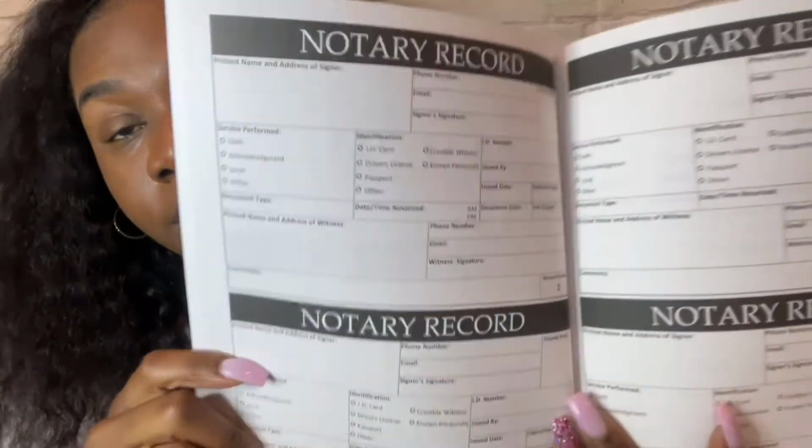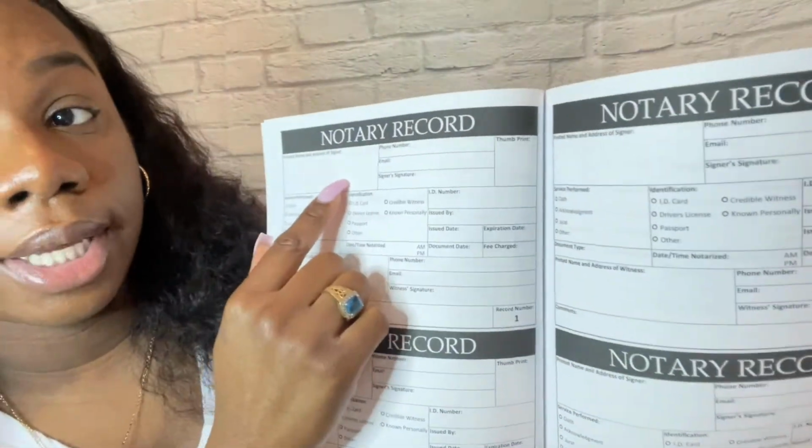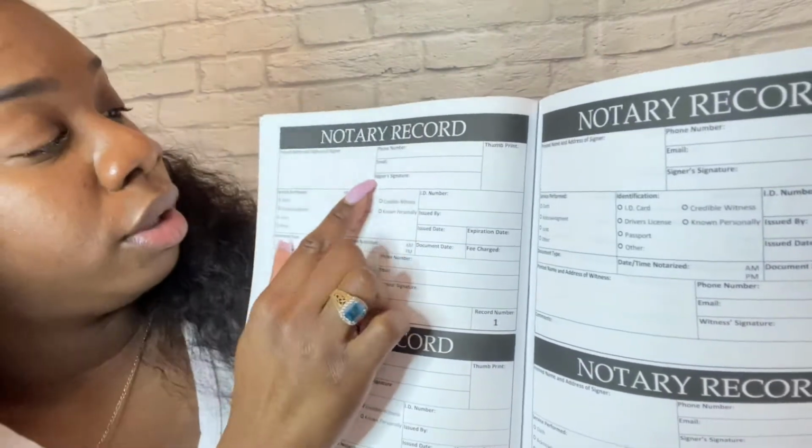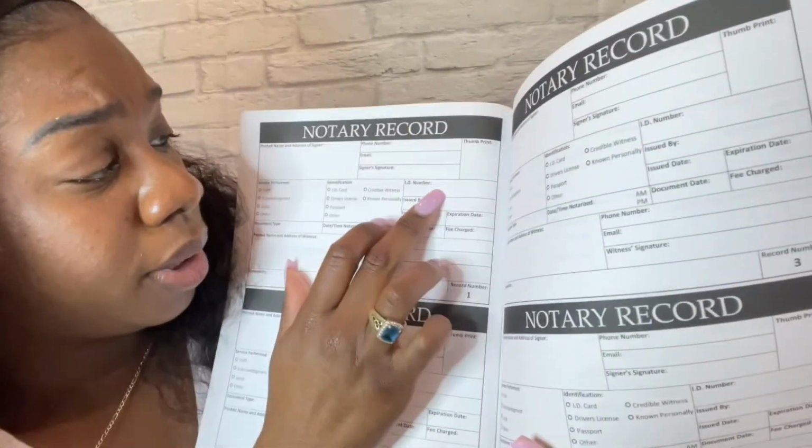It is actually for your information, but I already put my information on there. And this is how the record looks. It asks you for the printed name and signature of the signer, your phone number, email address, the signature. I'm not putting a thumbprint; I don't think that's me personally. But it tells you what identification, so you can keep track of all the people that you did stuff for.